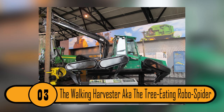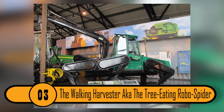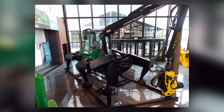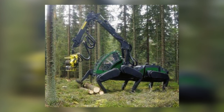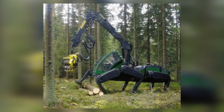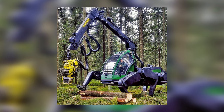Number 3. The Walking Harvester, aka the Tree-Eating Robo-Spider. This machine looks like a terrifying spider-like transformer who is just waiting to crush and destroy its prey. This is actually a machine that is used by lumberjacks. The typical logging machines are not able to get into every area where trees grow. That is where this machine comes in.